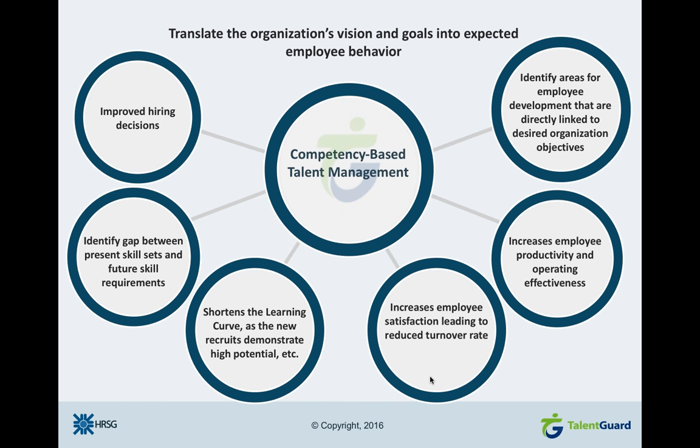And it shortens the learning curve for employees. It allows both the organization and the employees to focus on those competencies that are really needed for successful performance.